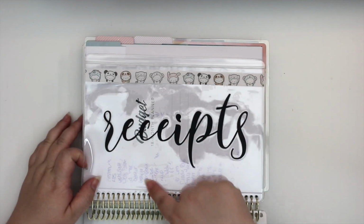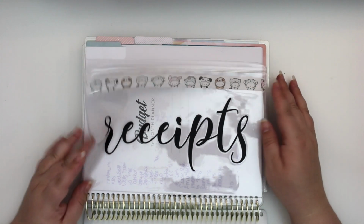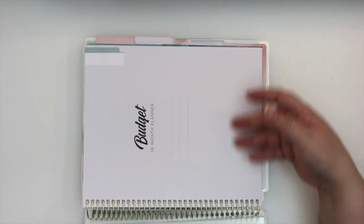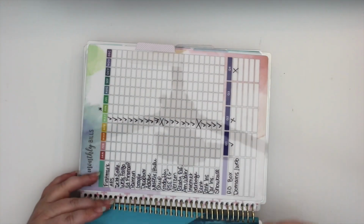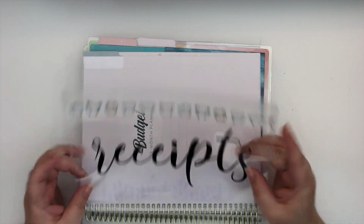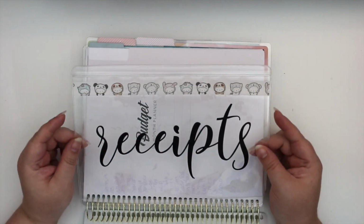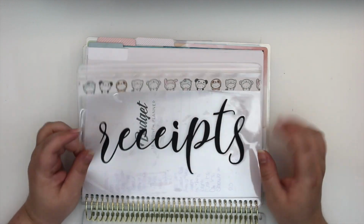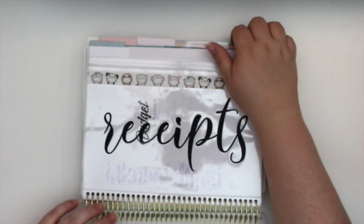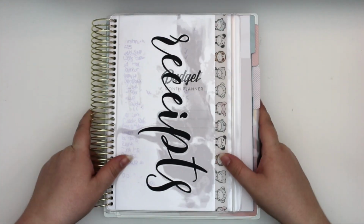As you can see through here, there's some words that got transferred. I had an Erin Condren dashboard here, actually it was this dashboard. I had that originally here in the front, and I didn't realize that this plastic would pick up the ink from my Sharpie, and it does not come off. It will not come off. That is permanent. I can't get it off. No alcohol in the world will save my pocket.